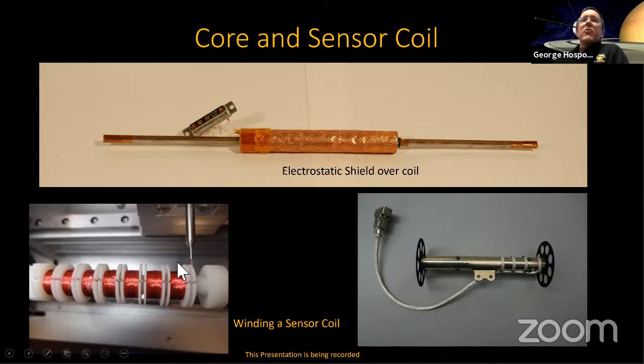We recently, a few years ago, got our own winding machine here, or an updated winding machine. We had an old homemade one that was very labor intensive, but now we can easily wind our own bobbins, try different configurations and different number of turns as we're testing and designing different search coils for different mission parameters.